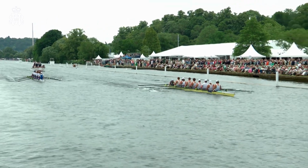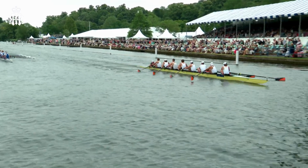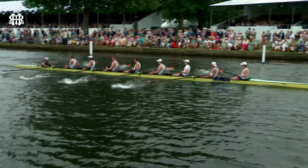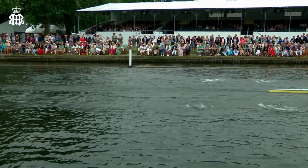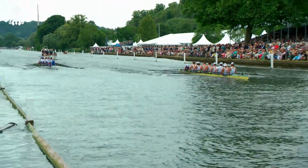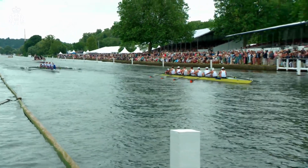Newcastle, they've really tried to respond, but I don't think they have managed to move on Princeton B. So it looks like the Tigers are going to be taking this one by the tail. Yeah, it looks to me like a very good win for the Princeton Tigers. I think Laney has coxed an absolute blinder by the looks of things. I would love to be sitting in that boat, having that line. Really nice job from all 9 athletes.